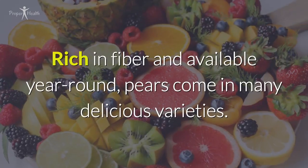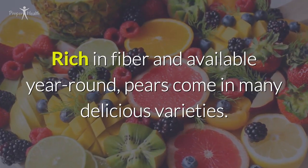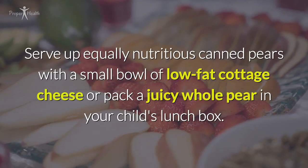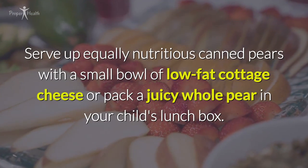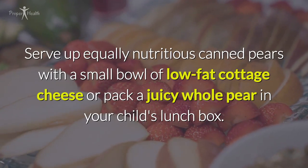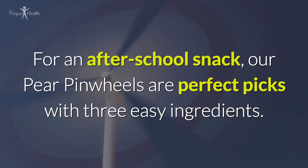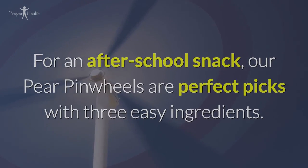13. Pears. Rich in fiber and available year-round, pears come in many delicious varieties. Serve up equally nutritious canned pears with a small bowl of low-fat cottage cheese or pack a juicy whole pear in your child's lunchbox. For an after-school snack, our pear pinwheels are perfect picks with 3 easy ingredients.